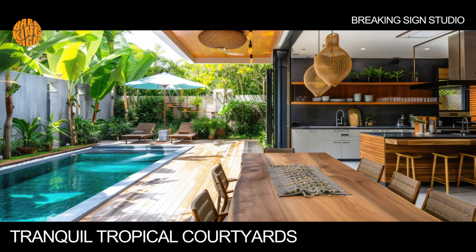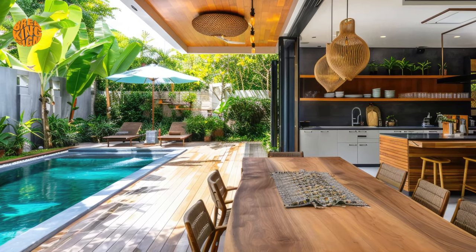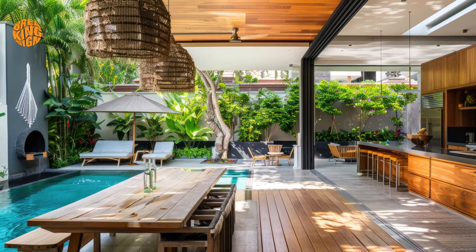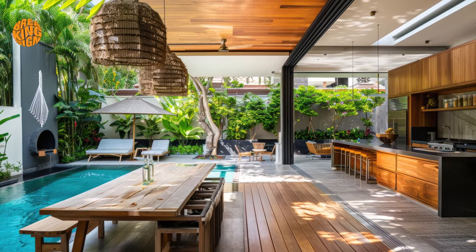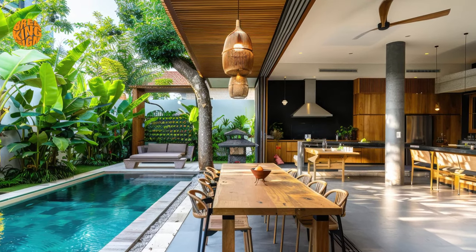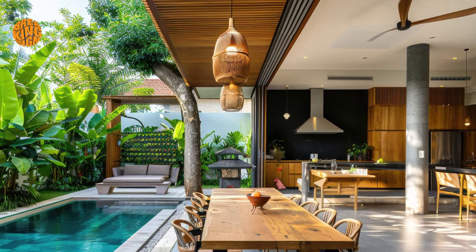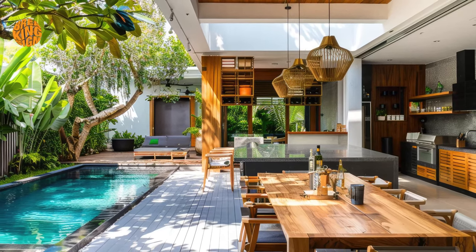Tranquil tropical courtyards. At the heart of these tropical courtyards lies a thoughtful curation of plant life, carefully selected to evoke the essence of exotic locales. Towering palms sway gently in the breeze, their fronds casting dappled shadows on the ground below, while lush ferns and tropical undergrowth create a verdant tapestry that envelopes the senses.